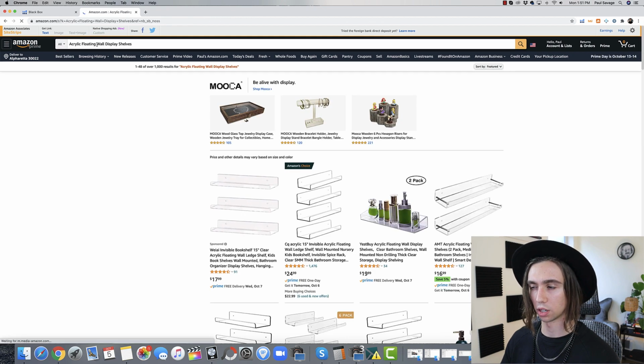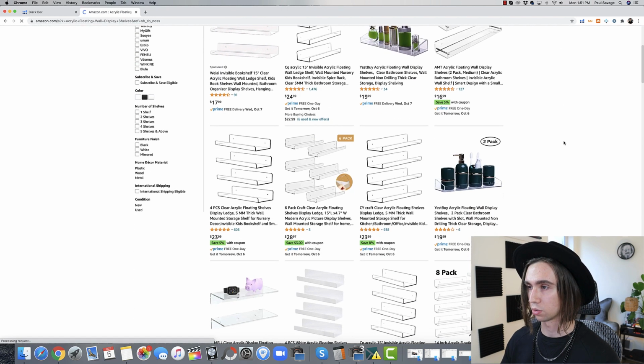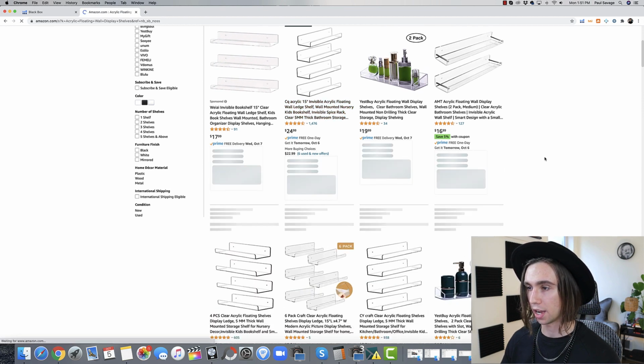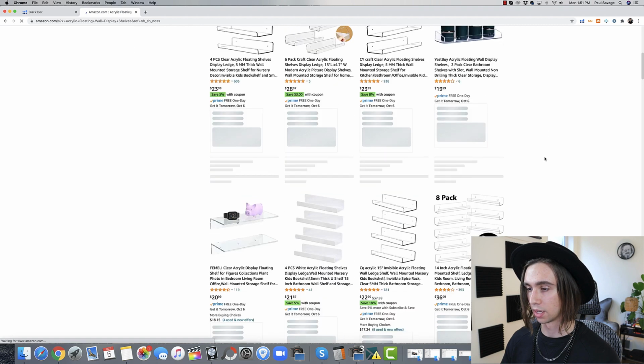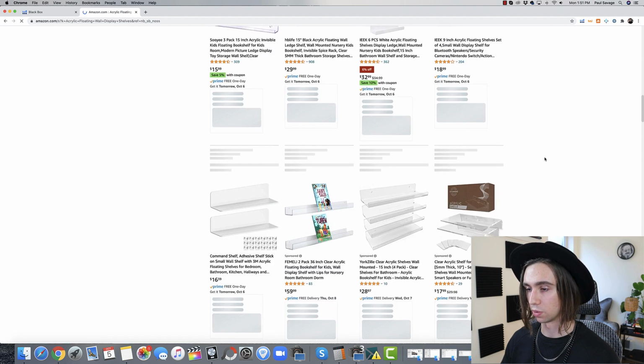We have looked into an acrylic corner shelf before, but I don't think we've ever looked into these. So let's see. Right away, I'm smacked in the face with a 1,500 review listing. I'm not scared off though. Let me tell you why, because I could hold on hope if I scroll down and I see proof that there's smaller sellers doing well as well.